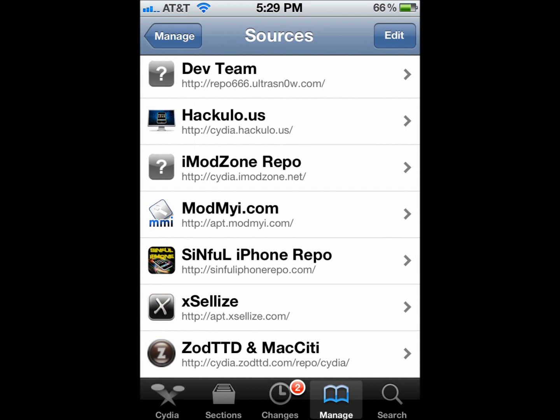Sinful iPhone and Xalize. There you can see, not the bottom one, but the two before that. These are where you're going to get a lot of cracked apps and themes, because in Cydia there are some things that are still paid, but these sources will have them for free. So these are just a few that I think you should have. There are many more, but this is a good start for the sources.